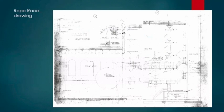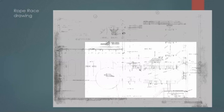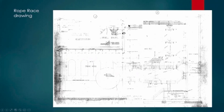So this is a drawing of what is known as the rope race wall. If I enlarge that a bit, this is the engine house here, and you can see there's a huge flywheel in the engine house, which has ropes which go to different floors in the building, driving the shafts from which all the machines are operated. So basically this part of the mill is just like a production machine, if you like.